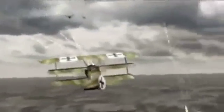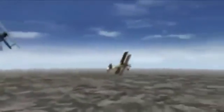Now you're in the cockpit as the first dogfighters invent aerial warfare. Experience the battle. Dissect the tactics. Relive the dogfights of World War I.